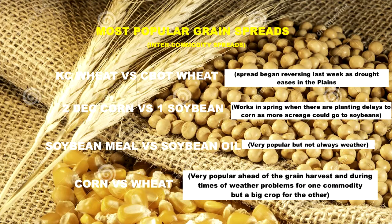Of course, there are spreads like gold against silver and euro dollars against the Japanese yen, whatever. But in this weather market we're having this spring, Kansas City wheat was outperforming Chicago wheat. That's a very popular spread, but that trend is reversing as the drought eases in the plains and we have corn belt planting delays. So corn is beginning to outperform both wheat and also some other markets. Soybean meal versus soybean oil is a very popular historical spread. We don't really recommend that right now.